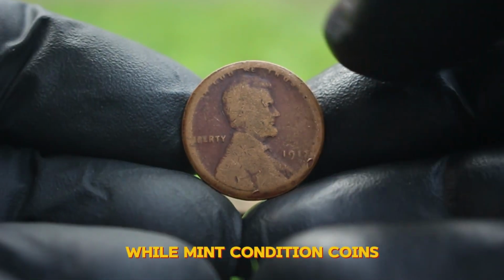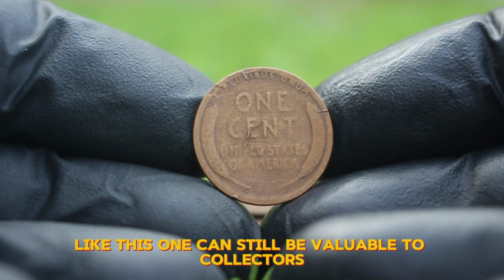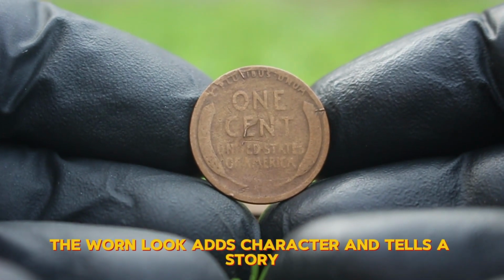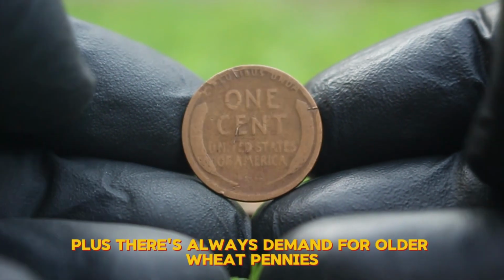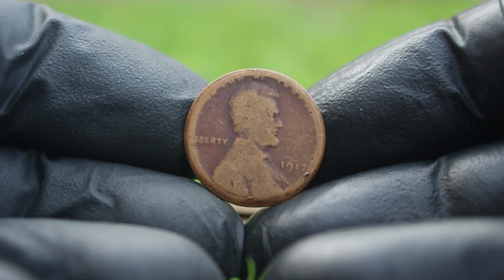While mint condition coins typically fetch higher prices, older coins like this one can still be valuable to collectors, even with wear and tear. The worn look adds character and tells a story, which some collectors find appealing. Plus, there's always demand for older wheat pennies, especially from the World War I era.